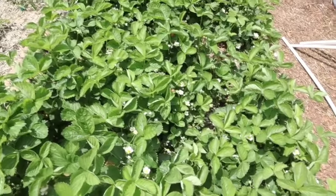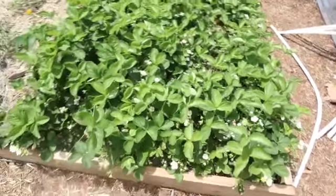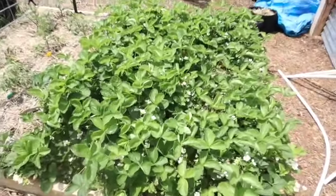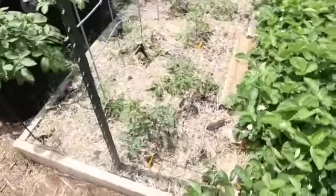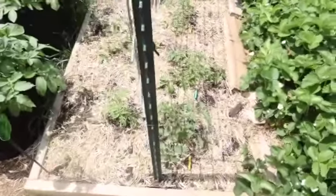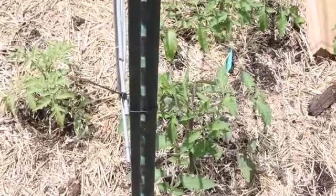Sorry to disappoint, I don't have a garden tour. Unfortunately, the original footage was damaged. I was able to save some footage, so I do have some updates for you. That is the current status of the strawberry patch, and I have planted the tomatoes next door, the 8 tomatoes that I was showing a couple weeks ago.